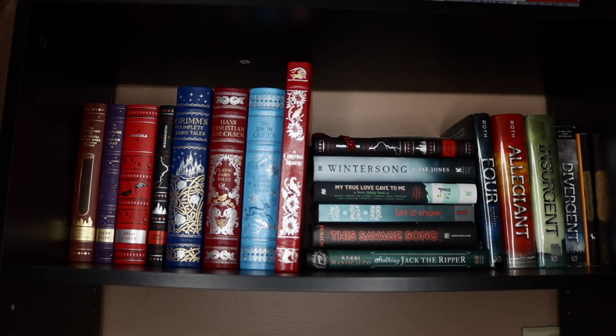So here we are down at the bottom shelf. Sorry, the angle's a little bit weird. Again, we're at the very bottom. I can barely fit over here to show you guys these books. So this is my classics shelf. As you can see, these are full of my Barnes & Noble leather-bound classics that I collect. But not only is this my classics shelf, this is also my holiday and seasonal reads shelves. Not only are they classics, but they are usually Christmas or Halloween themed because those are my two favorite holidays.